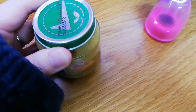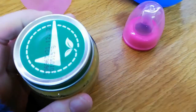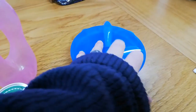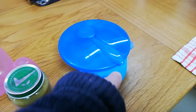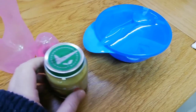So, you just take the lid off a little bit. You know, just loosen the lid. You put it in a saucepan. I'll show you in a bit with a bit of boiling water. And then I've got this great travel bowl. It's so easy to use because it's just got the one handle. So you hold on to it with this hand, feed with the other.